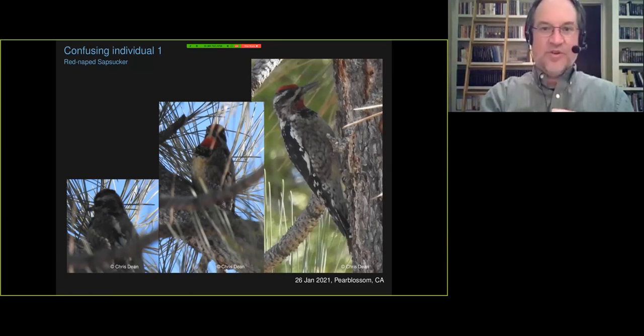And this one, the little bit of white is suggesting that this is indeed a red-naped female that doesn't have a red nape. And also it had two stripes. In this photo, you can see a little bit of the two vertical white columns on the back. But this is a tricky one.